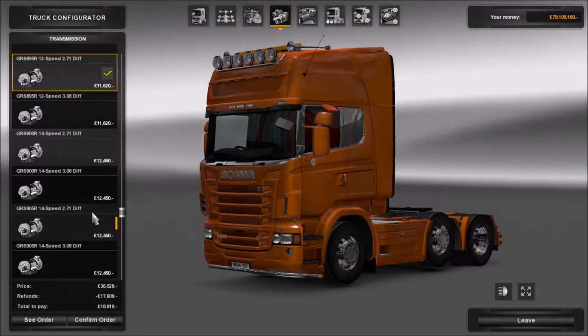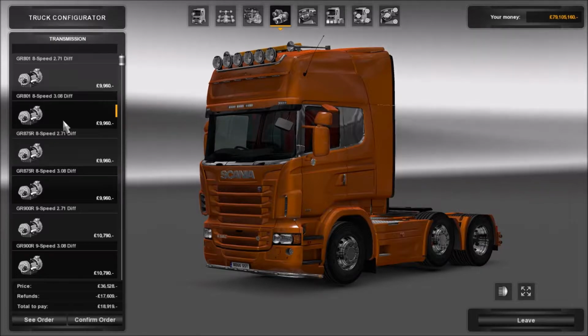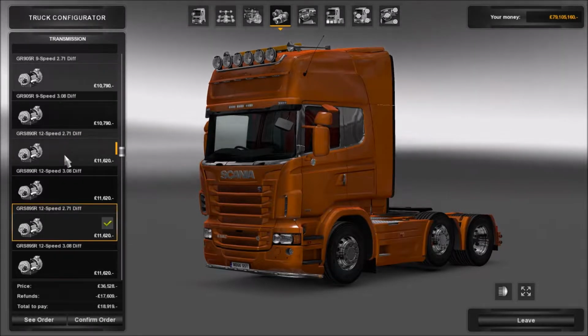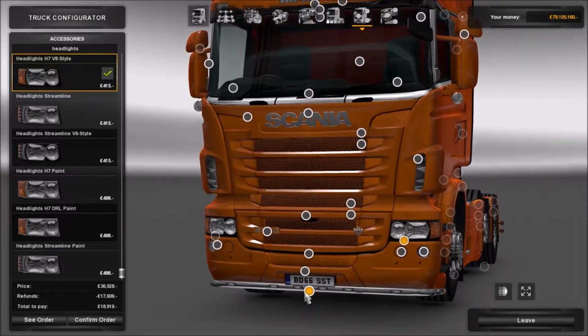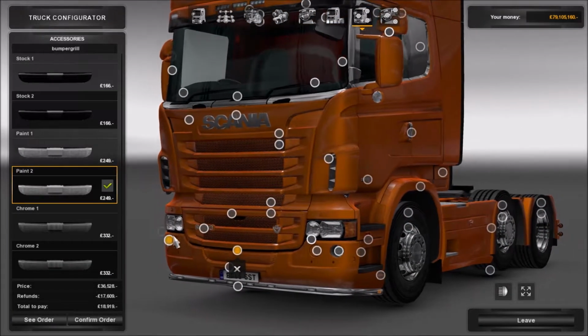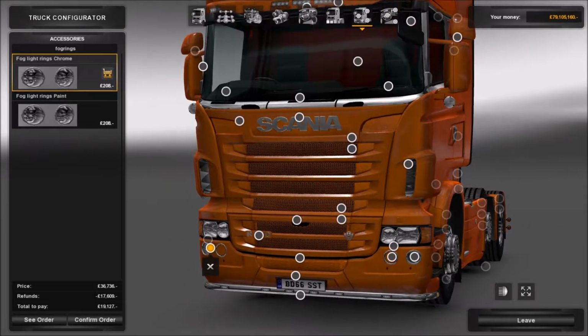Another thing that I believe is added is some new gearboxes. As you can see, there's loads of choices now, all with different gear ratios suited to your requirements. So now onto the options. Again, there's loads and loads to choose from. You still got all your normal ones down here, and you can still chuck those on if you so wish.